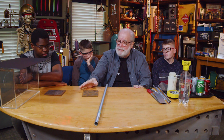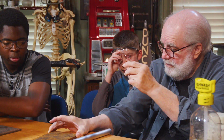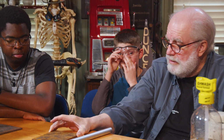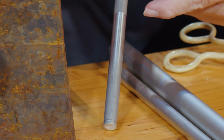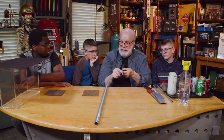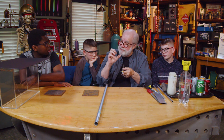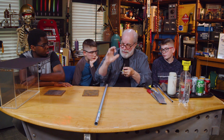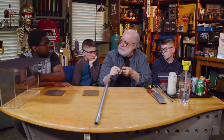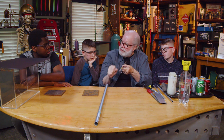If I cleaned this up and laid it outside, would it turn brown immediately? No, it would take some time. I want to show you something. Let's see if we can do it with this aluminum. Believe it or not, there is a thin layer of aluminum oxide on the outside, and it forms incredibly fast and incredibly strong. The aluminum reaches out and grabs that oxygen, and they hang on. It's got such a hard, tight coat of rust, and it's so thin. It's stuck on there really tight.